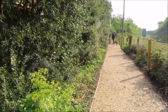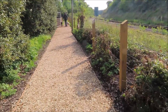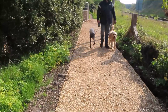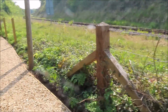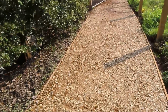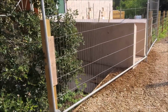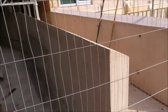Some dogs trying it out ahead, and a lady with a pushchair coming up behind, I think. This is much better, isn't it, than it used to be? Yeah, the new finish, which is only gravel, stops here. Yeah, and as expected, there's a bridge across to the new building. Fascinating.